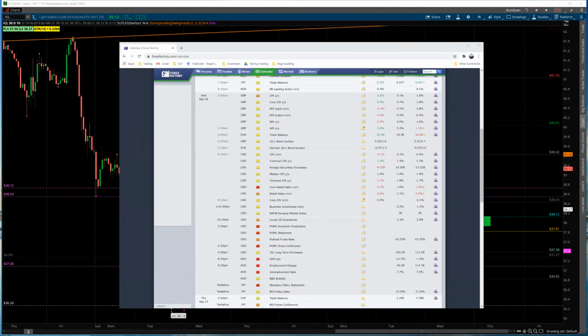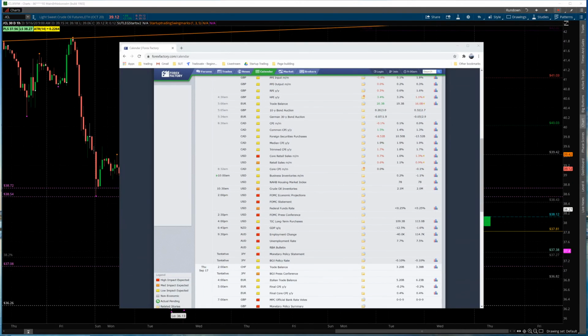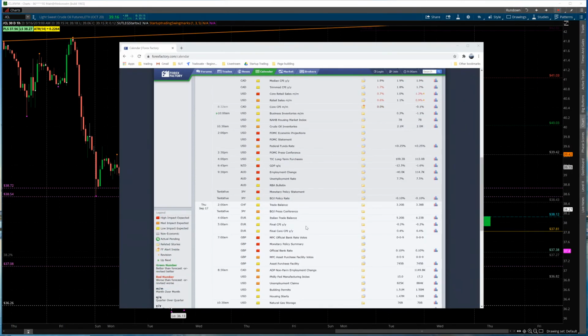This evening, we have the New Zealand dollar GDP followed up by the Australian unemployment rate and unemployment change. Also, we are going to have a monetary policy statement out of the Japanese yen. The yen has been getting worked here. The USD JPY is just selling off very aggressively.